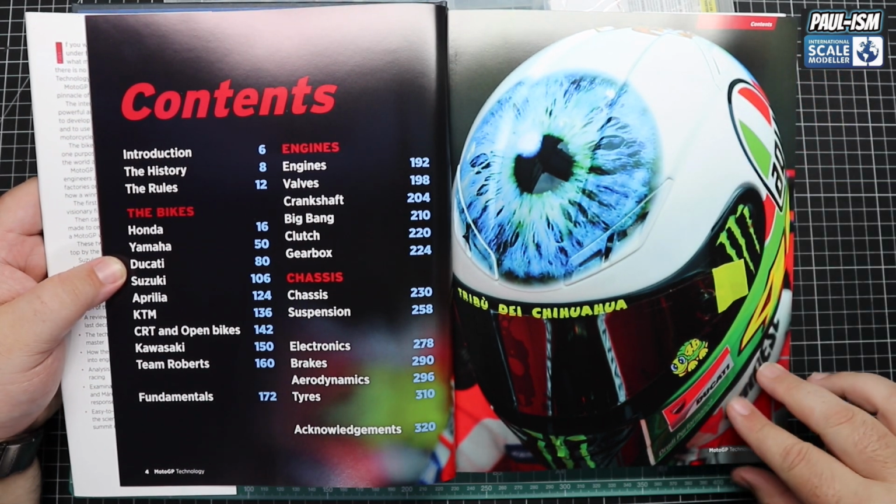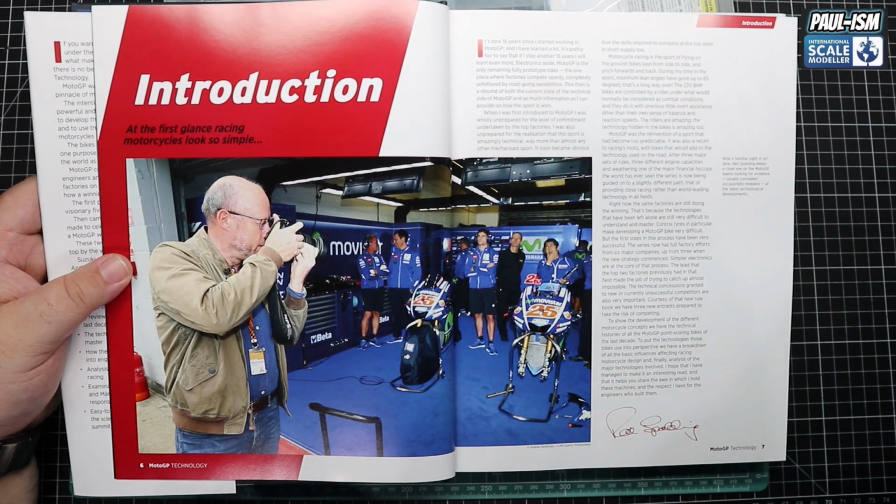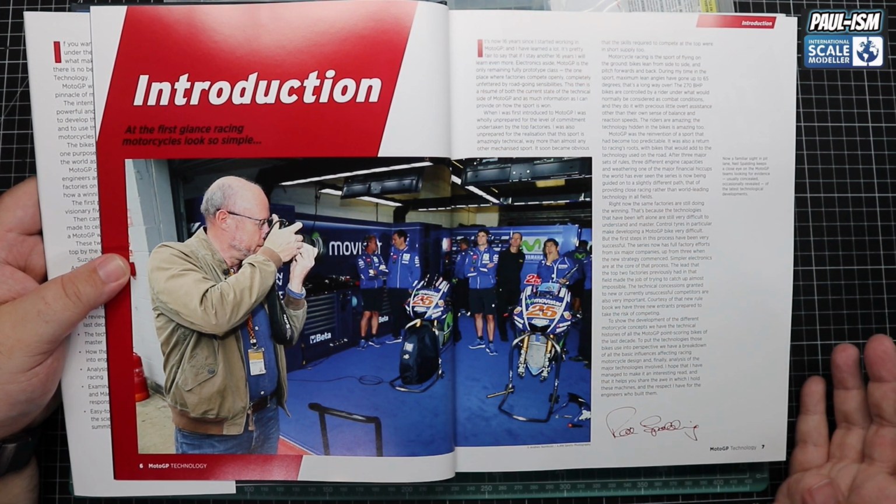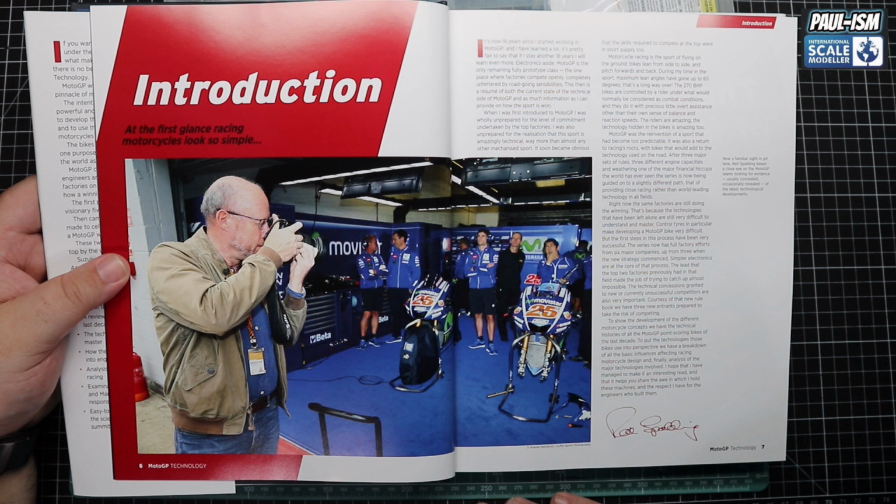Beautiful photographs and very well printed too. I'm not going to be able to go through the whole book. It's 320 pages long, so we're just going to skip through it as we go, have a look at some of the points and some of the pictures and have a little chat.